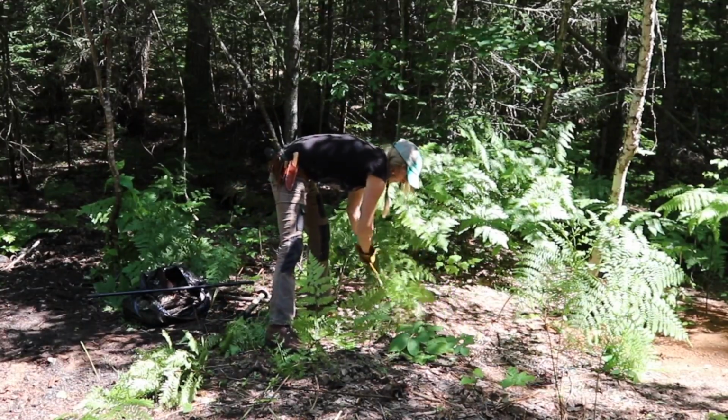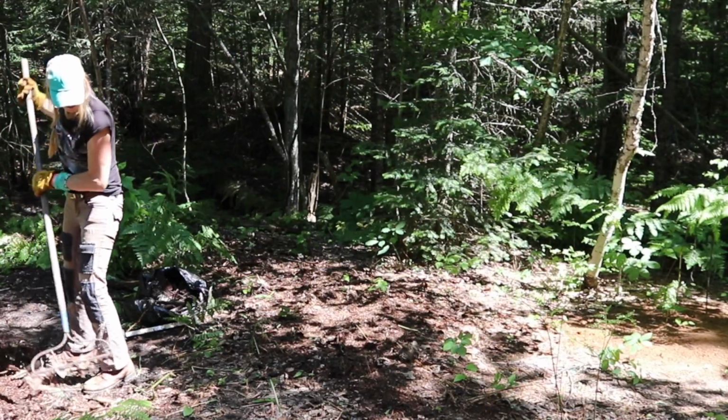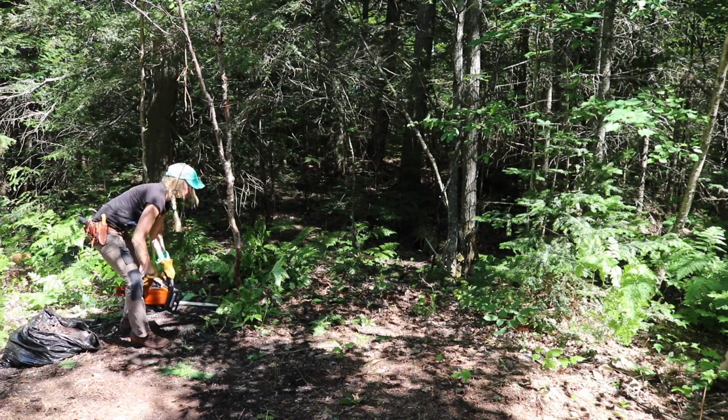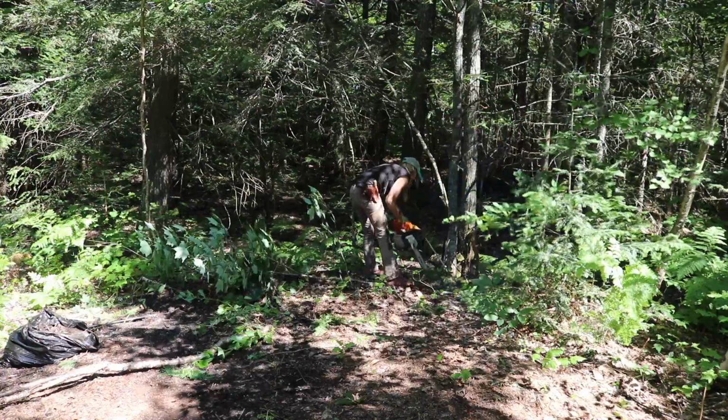Yes, a shower. A glorious shower to rinse off all the sweat and dirt and bug spray and sunscreen and sweat. Did I say sweat? Yeah, there's lots of sweat. Sweat equity. It's a beautiful thing.